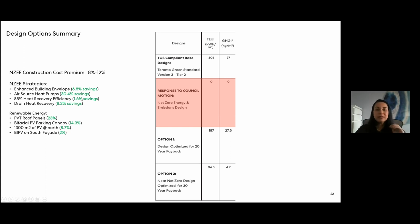Now keep in mind that the first change for this feasibility study was to electrify the building, so disconnect from unclean fuel sources, which in this particular case and in most cases is natural gas. Once we've electrified, now we're trying to look at energy savings, of course.